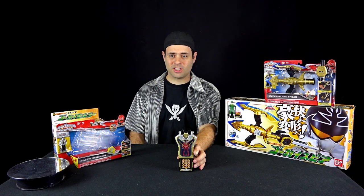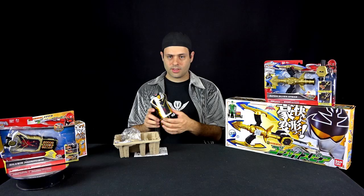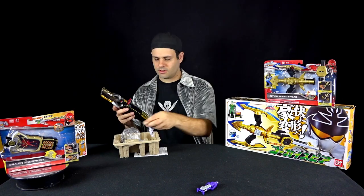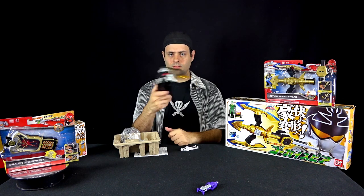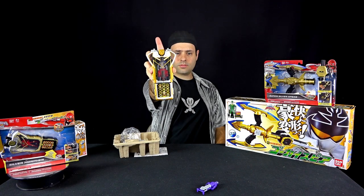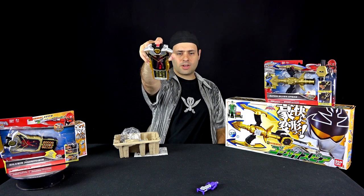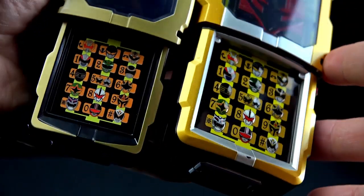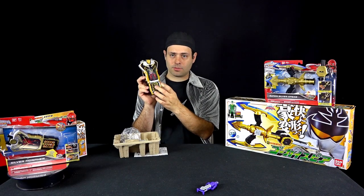There it is. Silver Ranger Morpher. In Japan, we've got this nice box art. He comes with the Silver Ranger key, which is in the other room, so we'll use our white Dino Thunder key. On-off switches on the back. This one has a light. On this Morpher, the keypad looks the same, but it's just a sticker. This one actually has all the helmets raised, and you can press the buttons.